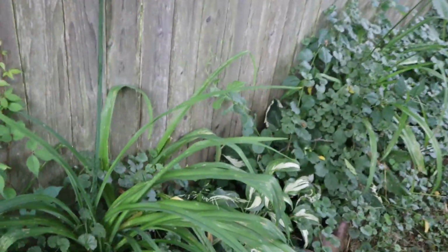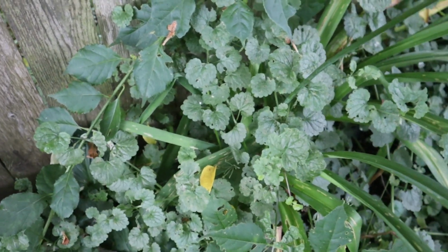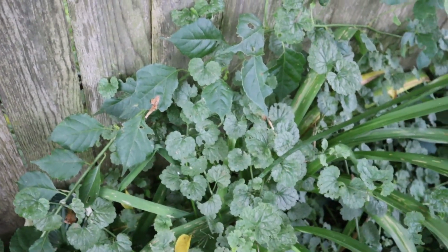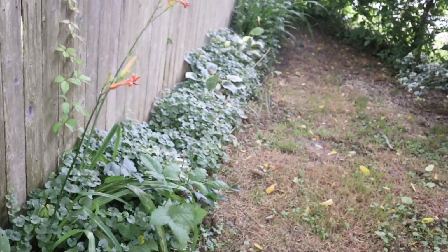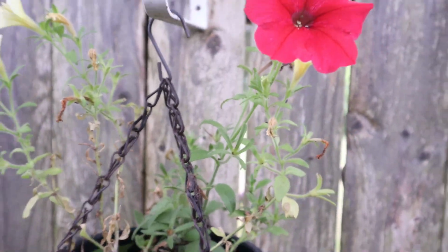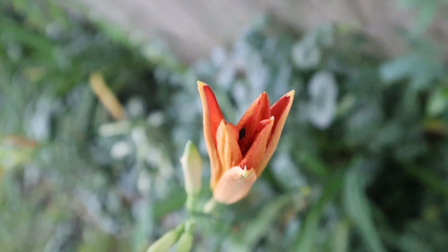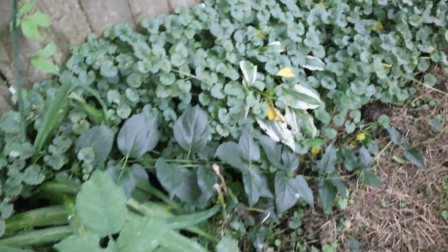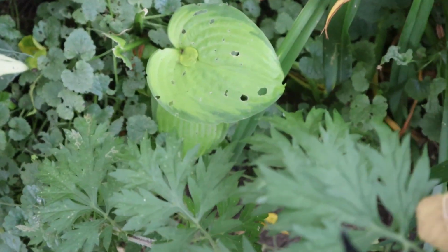We have this creeping Charlie plant. It's more of a weed. It has little purple flowers in the early spring. But I have to pull all that out because it's taking over. More petunias. This is a flower that's about to open. Really cool. More hostas, more of that creeping Charlie. More petunias. I like how this hosta looks. It's a cute one. And then we have another hosta that's got inner variegation.